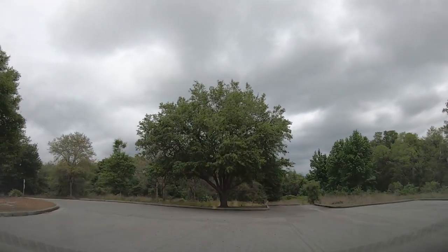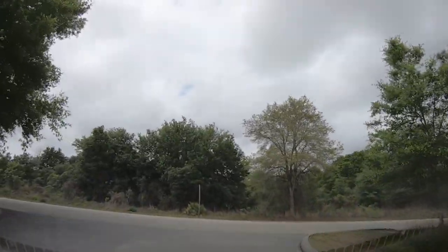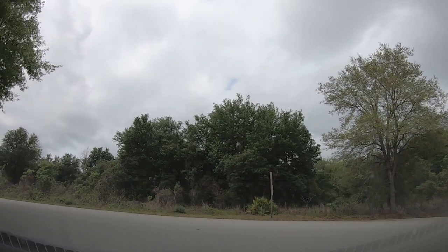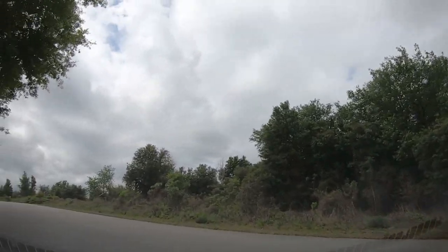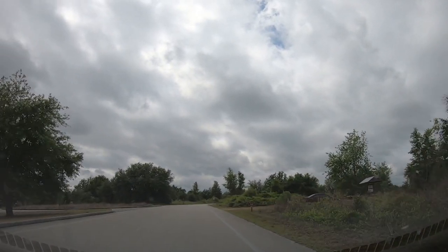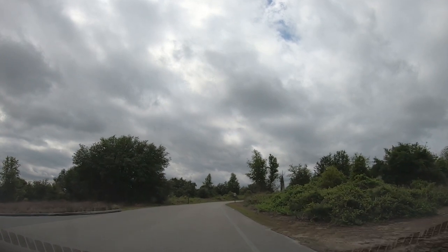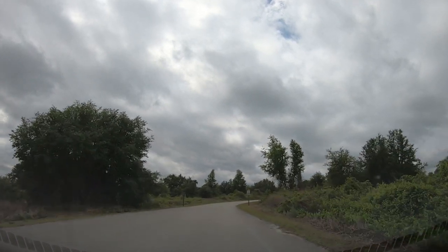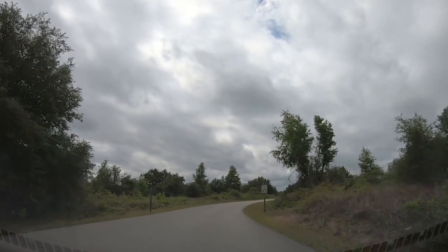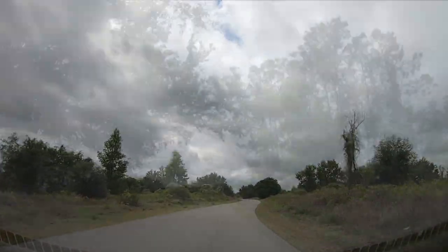With it being overcast, since it was our first time there, I'm assuming that more people probably come there on the weekends. Plus, it was threatening rain, and it was the middle of the week. So this time of the year, in spring, it's still kind of weekend camping in Florida, more or less.